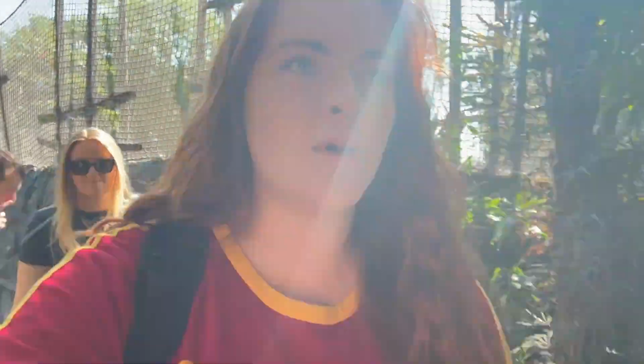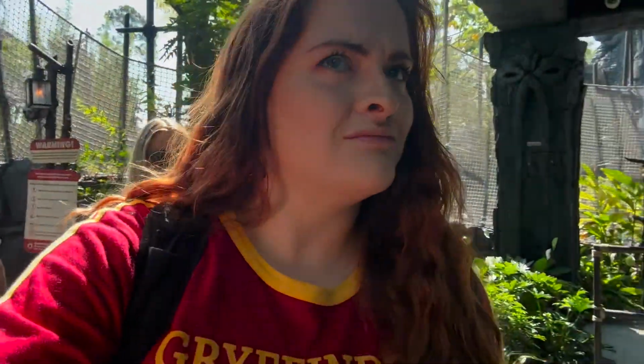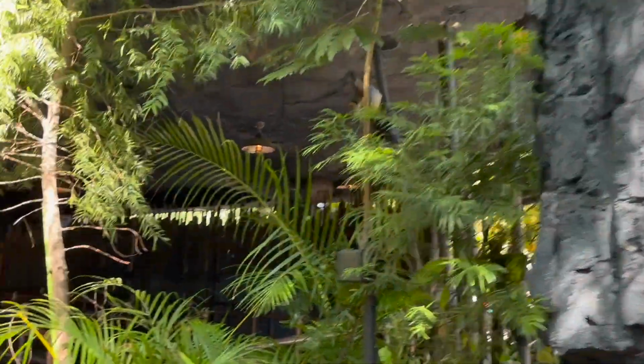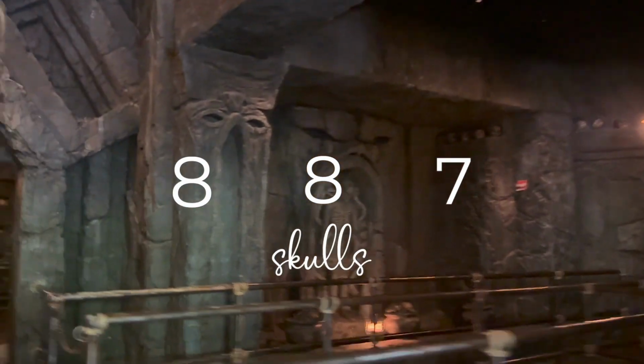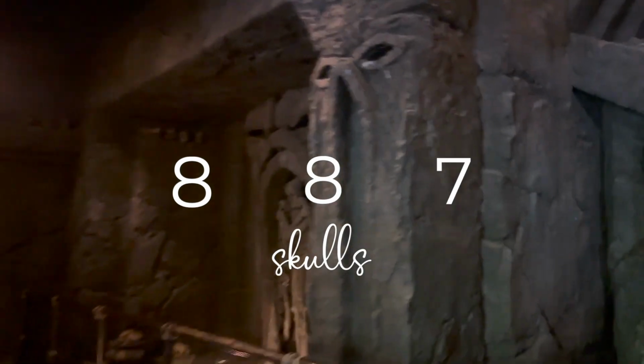This is kind of like a 3D, 4D motion ride. The line is pretty cool. You're in this forest thing, so that's pretty cool. Rumors have spread that they actually used to have actors that would jump out and scare people in this line, and I'm not gonna lie, this line is kind of scary. So, kind of weird for a Kong ride, but you know what? I'm digging it. Fun fact, there are 887 skulls within the line and the ride throughout the entire thing.